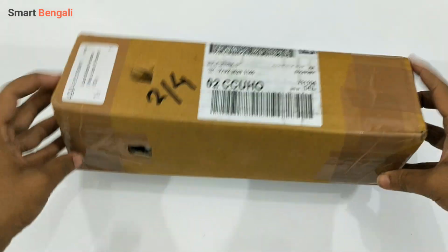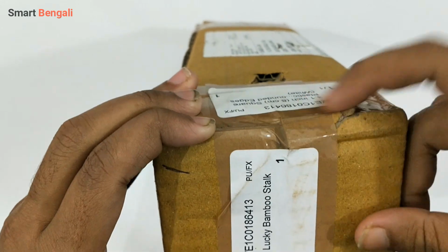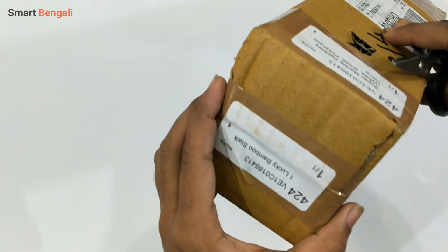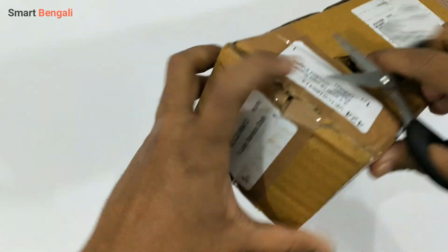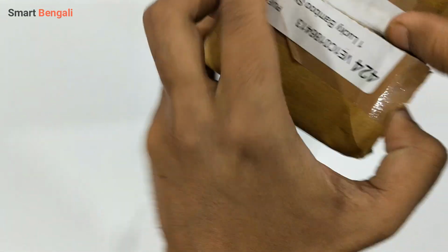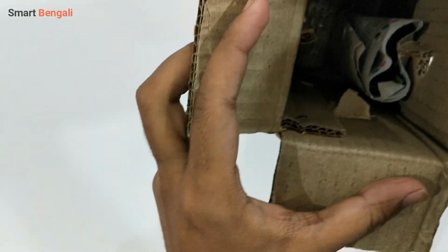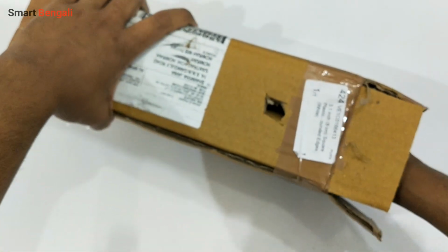This is our package. It's a cardboard box. One lucky bamboo plant stock is written over here. Let's cut the box. Okay, I think I will cut it here. And let me open it. I can see a newspaper wrapping. Let me pull it out. I think it got stuck somewhere. Okay, hopefully I didn't damage the plant.